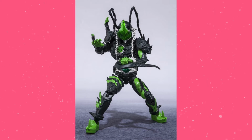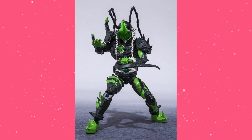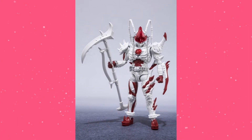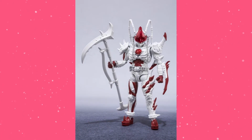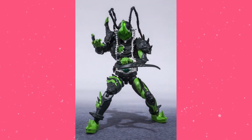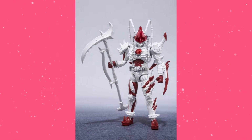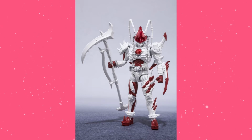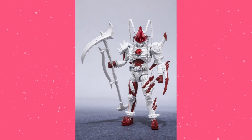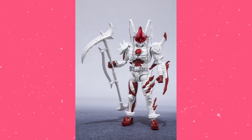So I really appreciate that. And coming into this next figure, you would think that this next guy is just a mold reuse, but this is the albino Joker. He looks very similar, but that's just because he is the mirror image of this guy. So that means they could not reuse the mold. They had to mold an entirely new figure just to make this happen. Major props to them for doing that. I really like the look of this thing, and I'm very excited to see this.